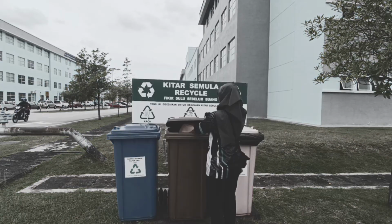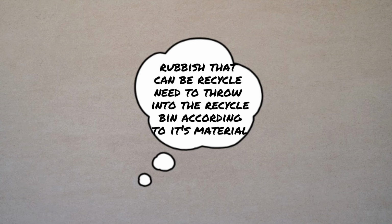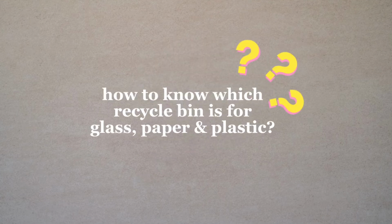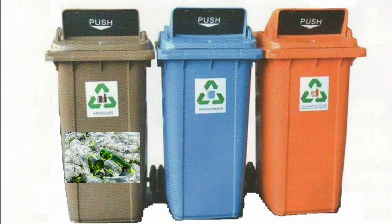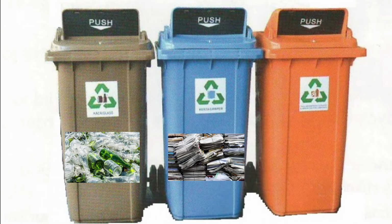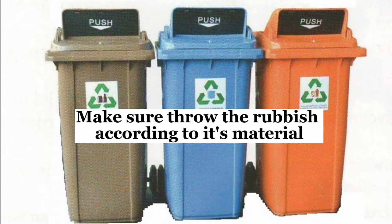Stop! This is wrong. Rubbish that can be recycled needs to be thrown into the recycle bin according to its material. How do we know which recycle bin is for glass, paper, and plastic? There are three colors of recycle bin: brown for glass, blue for paper, and orange for plastic. Make sure to throw the rubbish according to its material.